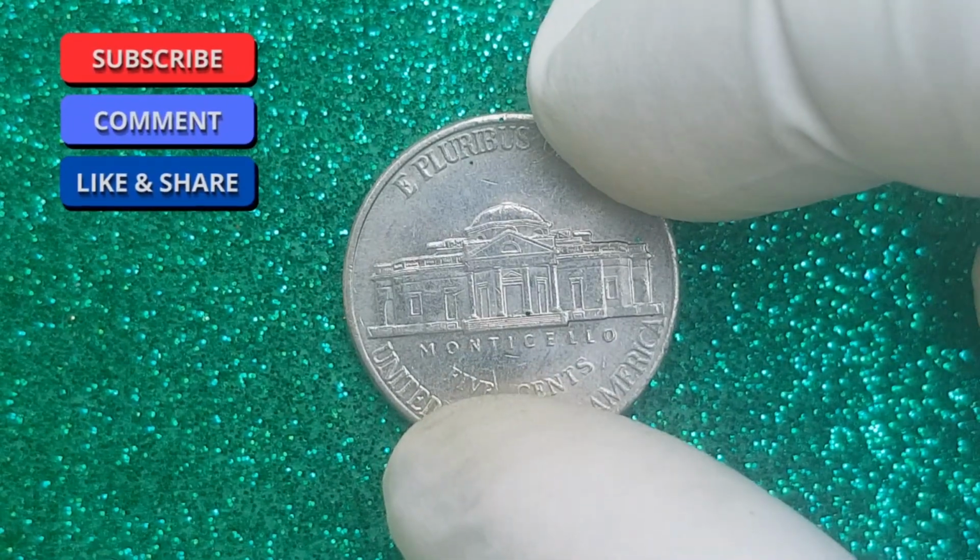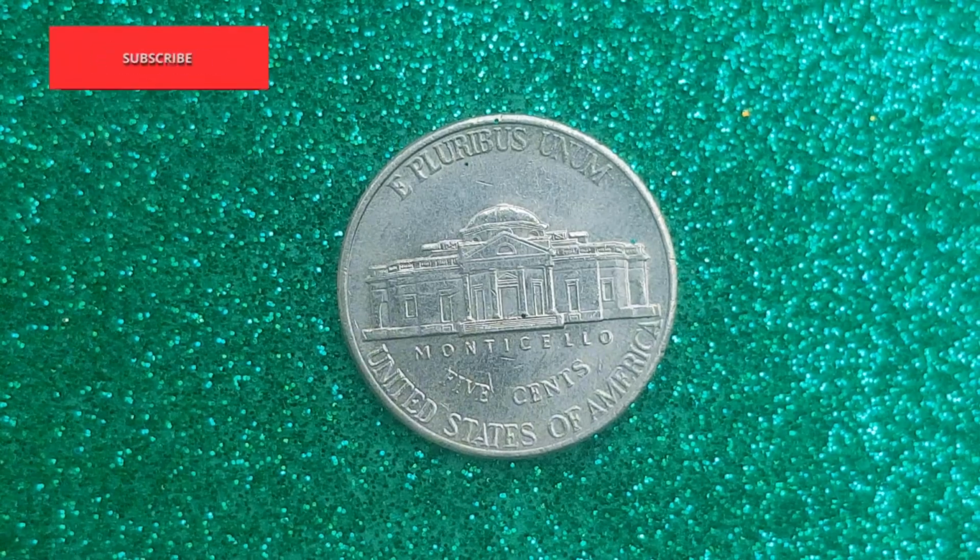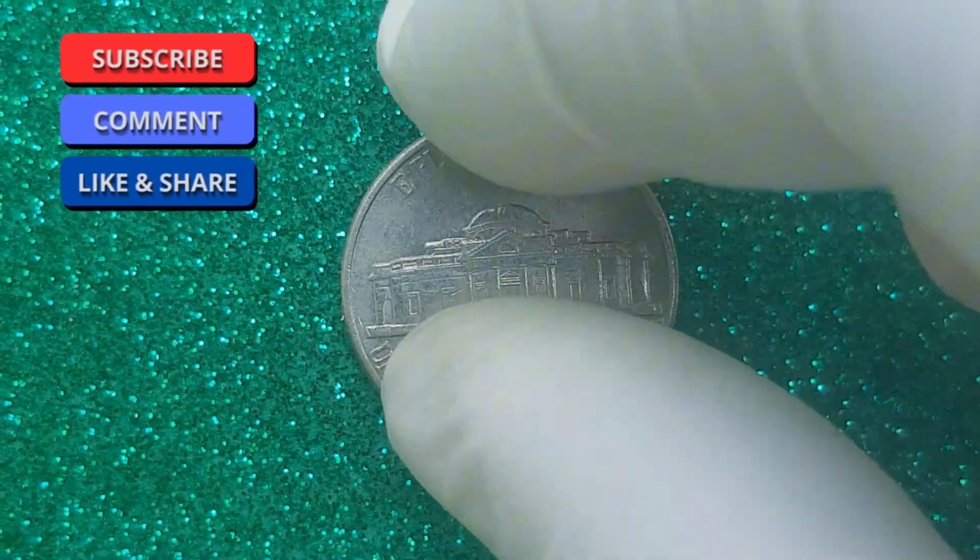This isn't just coin collecting, this is treasure hunting, and the 1999 Jefferson nickel might be the jackpot that's been hiding in plain sight for 25 years.